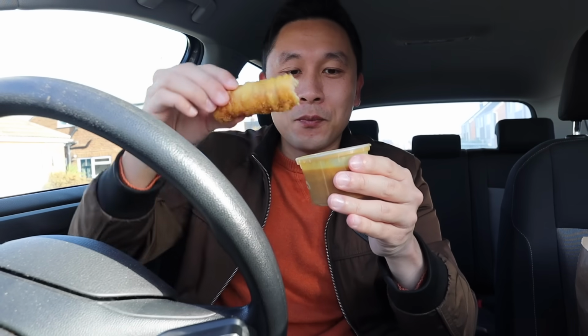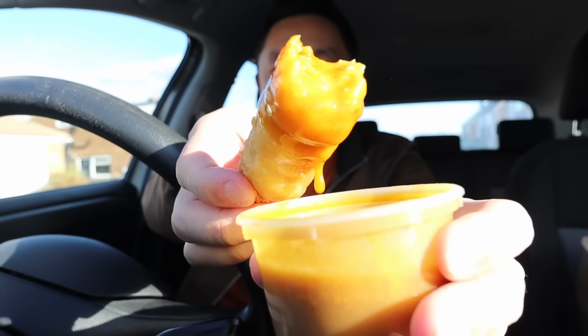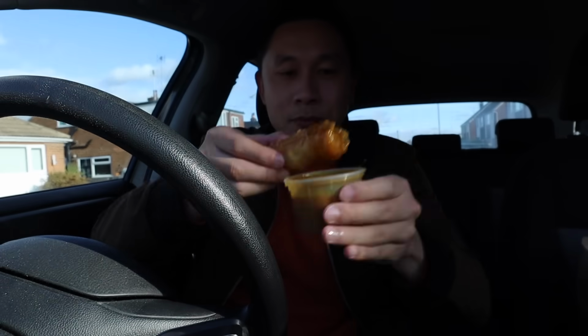Next up I've got the curry sauce. So battered sausage dipped in curry sauce. Let's go for this. Okay, now this might even look better than the mushy peas. Let's try this out.